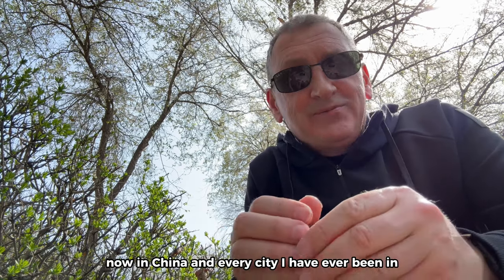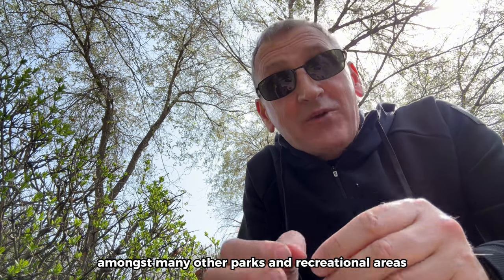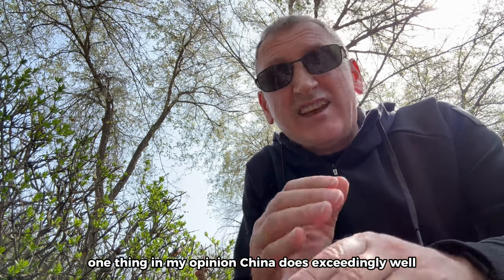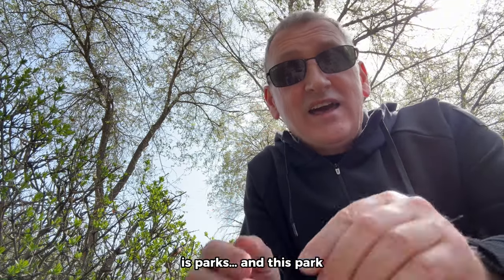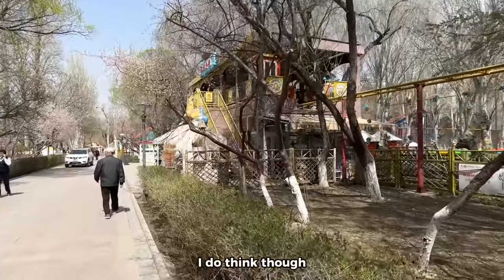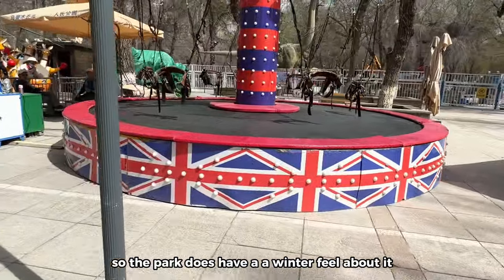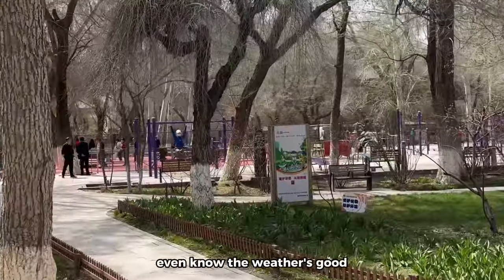Now, in China, in every city I have ever been in, there is always a People's Park. Amongst many other parks and recreational areas, there is always a People's Park. One thing, in my opinion, China does exceedingly well, and probably every bit as good as Japan, is parks. And this park, Urumqi People's Park, is no exception. I do think, though, I've come at a time where the greenery and the shrubbery is still not in full bloom, so the park does have a winter feel about it. It even feels kind of a bit grubby, even though the weather's good.